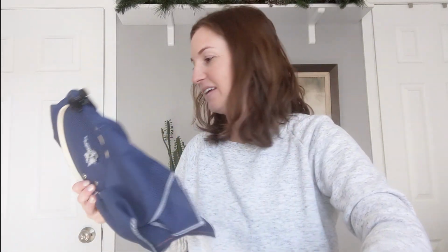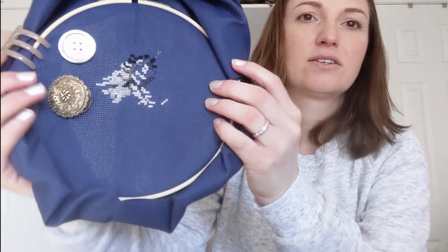14 count Aida in navy. So I'll show you my start, and then I'll talk a little bit about the pattern and the thread, since people seem to have strong opinions about it. Which way is the top? Okay, so here's my start.